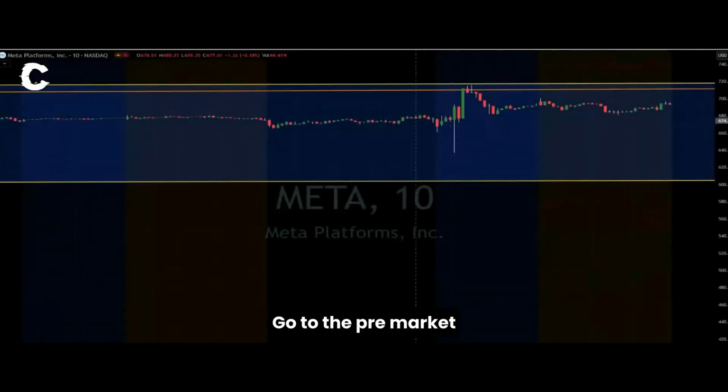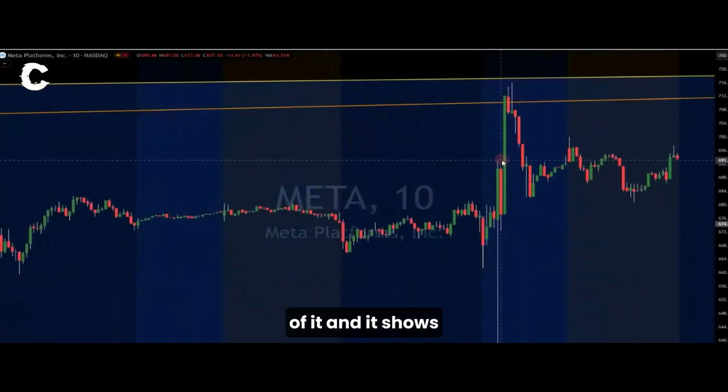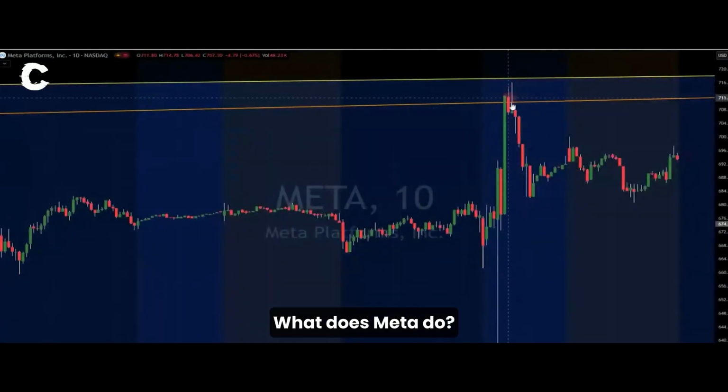Go to the pre-market action here in the after hours from yesterday. I've got to show you this because I'm proud of it and it shows the technicals work, right? So what we have right here is a rally to the upside after an initial drop on Meta. Where does it go? It goes right in between those two lines. Remember, those are the same two lines we just looked at right up in this range, right? Amazing to see that. What does Meta do? It gets rejected off that and is now chopping sideways.